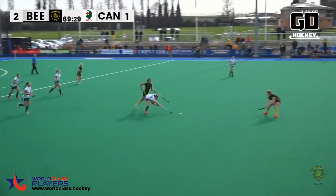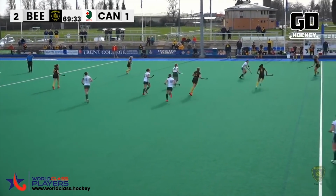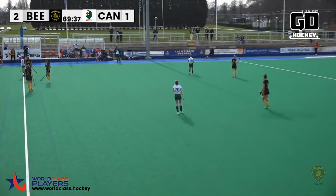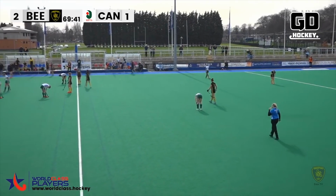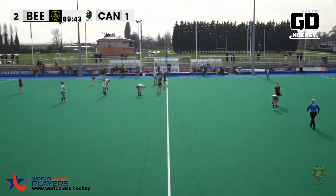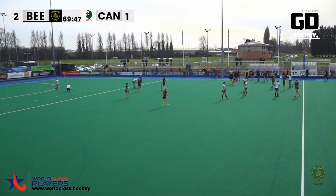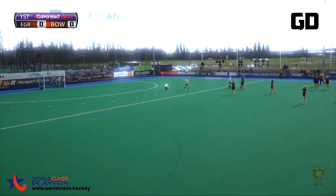Canterbury, is this their final chance with 30 seconds to go? They're given possession away. Beeston just need to hang on to possession of the ball, which they haven't done. Although that is applause we can hear, and that must be the final whistle. Congratulations to Beeston winning the game by 2-1. Canterbury players sink to the floor.